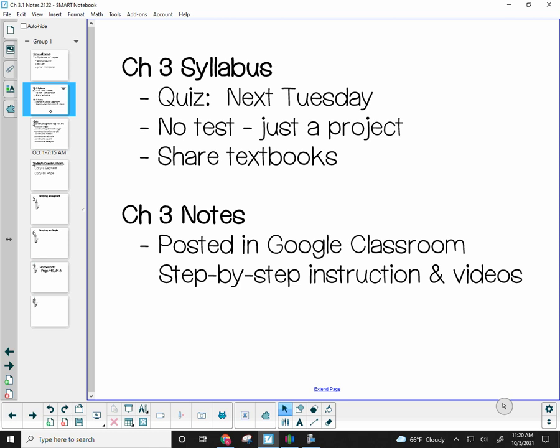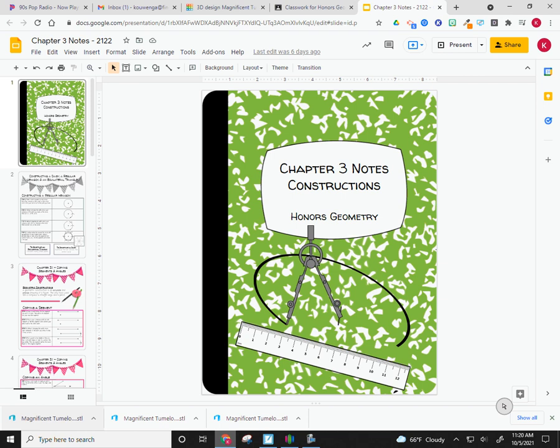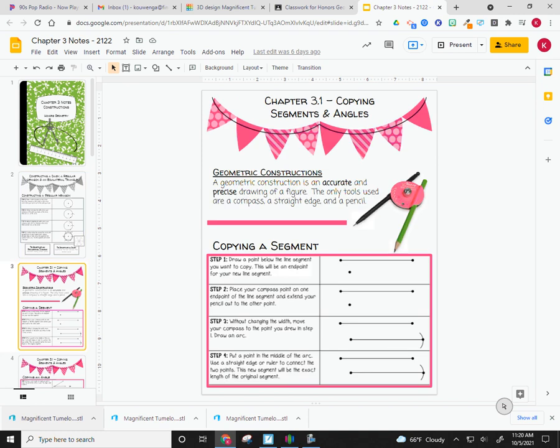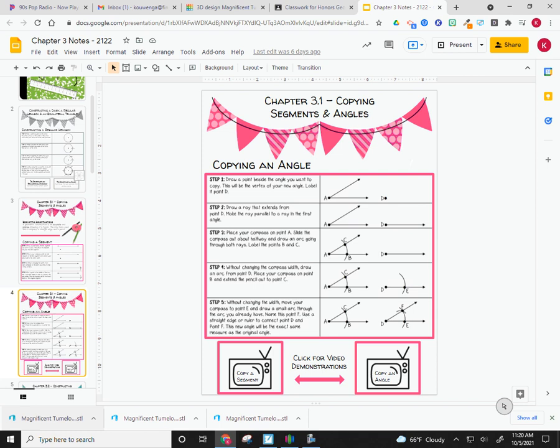In terms of notes, I'm going to teach you how to do all of them. But on Google Classroom, I posted some material for you. In this are basically the notes for this chapter. I have here how to make a regular hexagon, which was really just our daisy. There's the step-by-step instructions. Today we're going to learn how to make segments and how to copy an angle. What you'll notice is anytime you see a TV, that's a link for a short video of just how to do that construction.